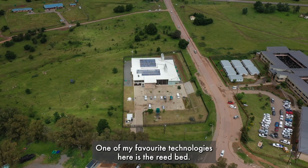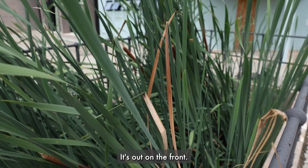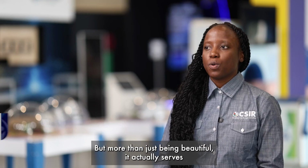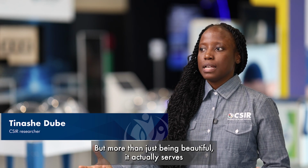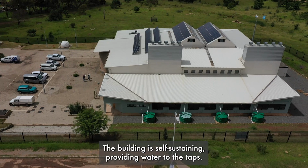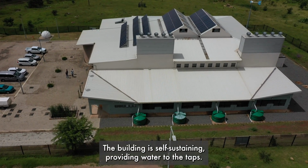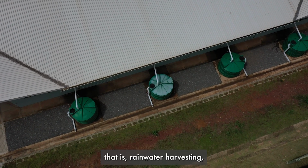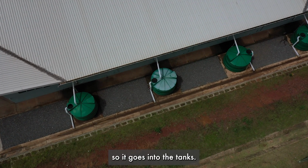One of my favorite technologies here is the reed bed. It's out on the front. It's aesthetically pleasing because it's got reeds coming out, but more than just being beautiful, it actually serves the building in that it has a grey water reticulation system. The building is self-sustaining, providing water to the taps. So the JoJo tanks also supplement the water supply. That is rainwater harvesting, so it goes into the tanks.